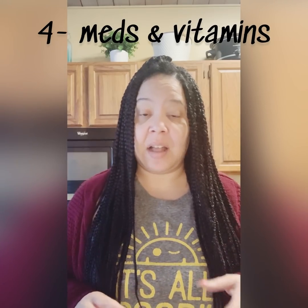Number 4 I have is meds, vitamins, supplements, whatever you want to call it. This could be holistic stuff. This could be over-the-counter stuff. This could be getting up on your prescribed meds, your backups for your prescribed meds, and any of the vitamins and stuff that you can buy over-the-counter. Stock up on this. This is an area that needs to be by itself.